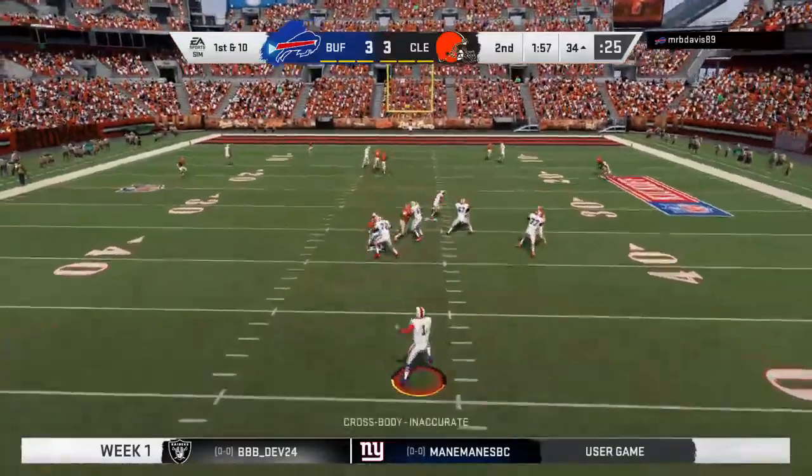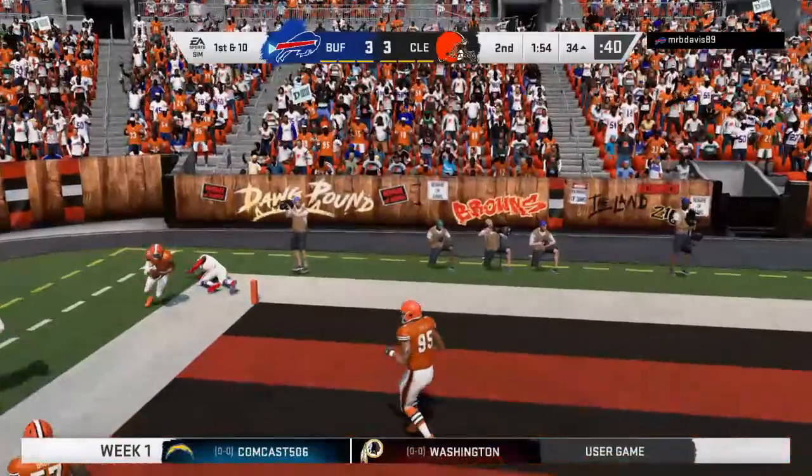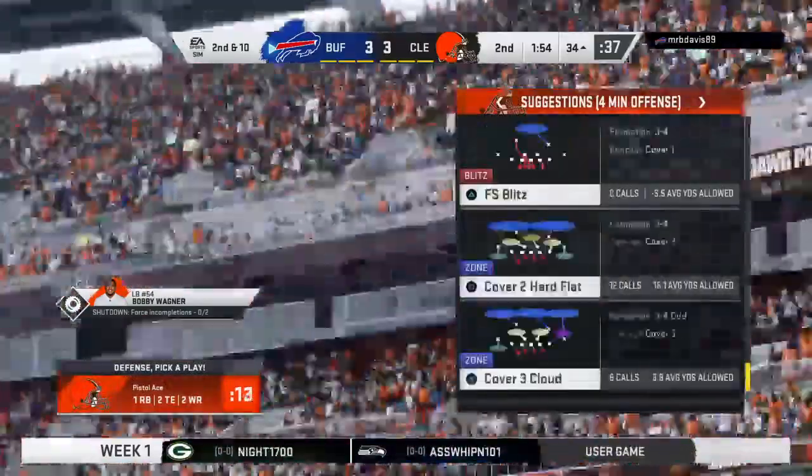Now a play fake here on 1st down. He'll let this go for the end zone. And this is intercepted, but they'll say out of bounds. Oh, very close to a turnover there in the end zone.